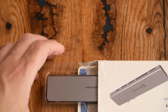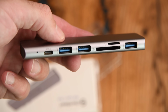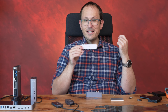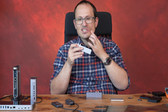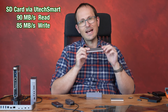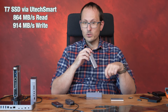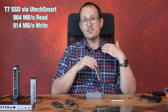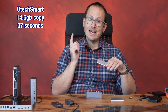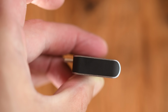Now, I have to say that's a brand name that doesn't inspire any confidence in me, but the performance is insane. So it basically outperformed the Charjen in everything except for the T7 read, just by a hair. It got 85 and 90 on the SD, 864 and 914 on the T7, and 37 seconds flat on the transfer. But the downsides are it has no HDMI, so no external monitor, and it has no Ethernet.